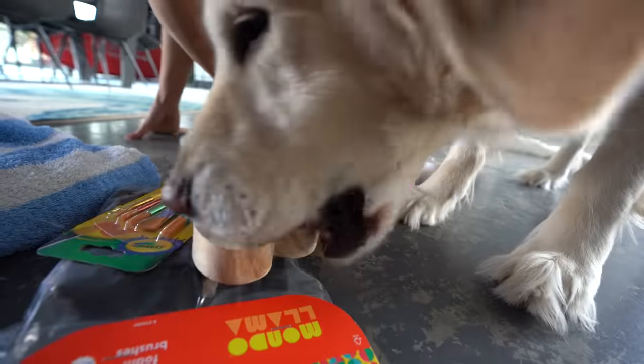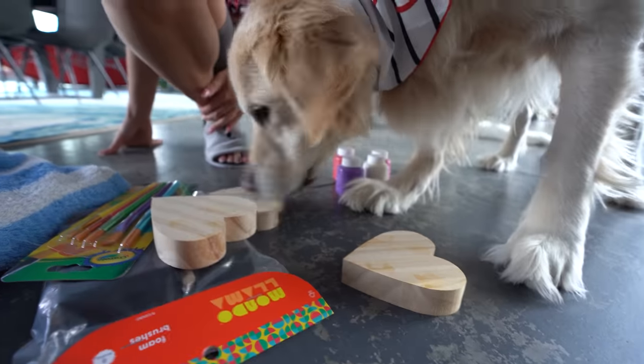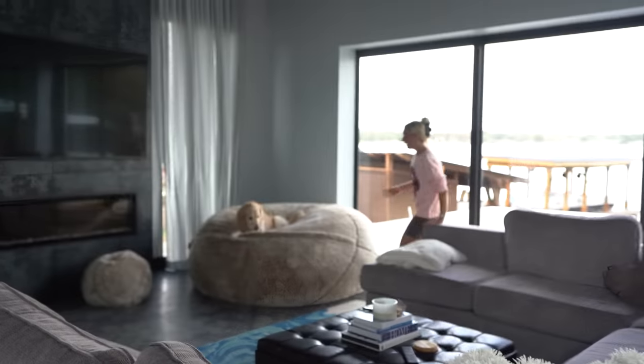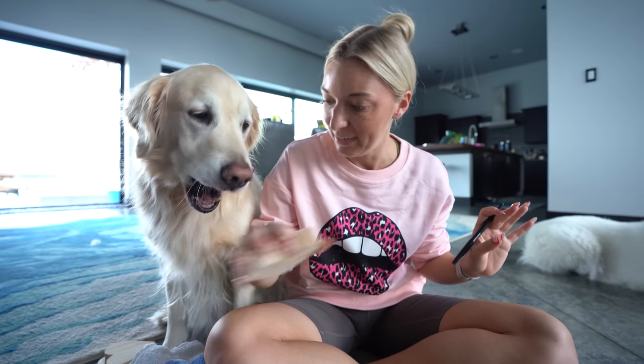Oh, let's not get it wet though. Which one do you want? Pick your, oh, he's tried all three. It was the first one. Okay, but you know that's his. Okay, let's go, Koopy. Okay, for starters it's wet. For a second we're gonna paint it and now it's very wet. Aw, this is a cute idea, babe. Don't lick it, don't lick it, okay.